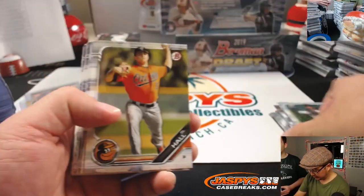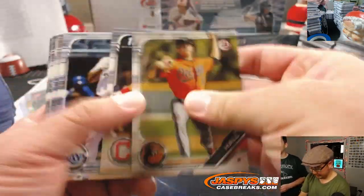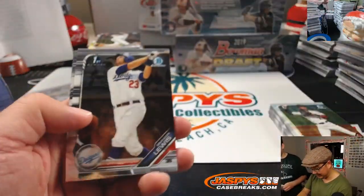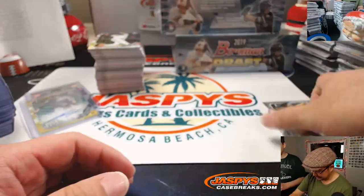$2.15 Bowman Chrome PSA 10 Aaron Judge Sky Blue for sale at the shop. Whoa! Come see the price. That's a good tease right there. Yeah. That's a professional tease. Yep.